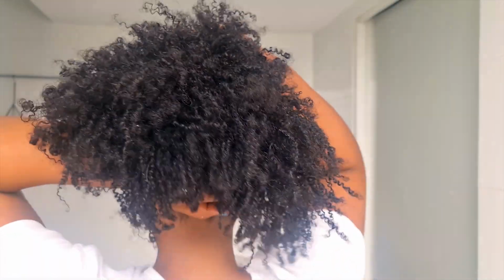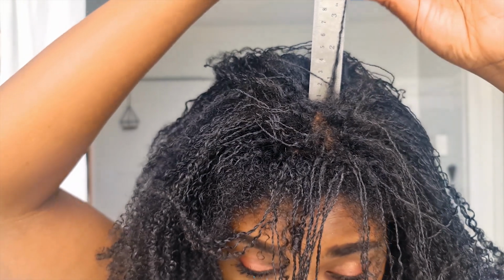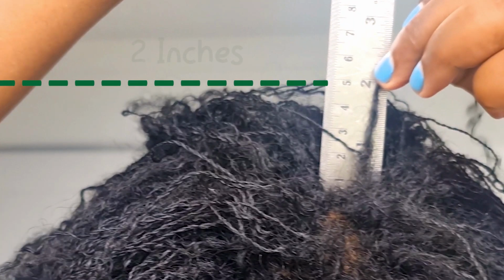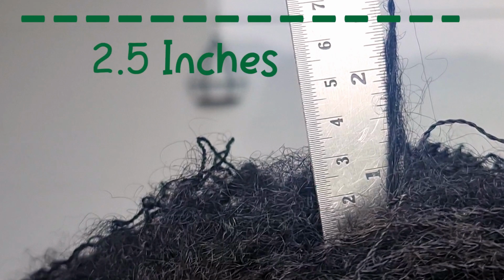Now, over the course of 3 months, my hair has grown quite a lot, so I decided to measure just how much new growth I have. Depending on the part of my hair, some have a new growth of 2 inches, some up to 2.5 inches. I'd say that's a pretty decent amount of growth in a span of 3 months.